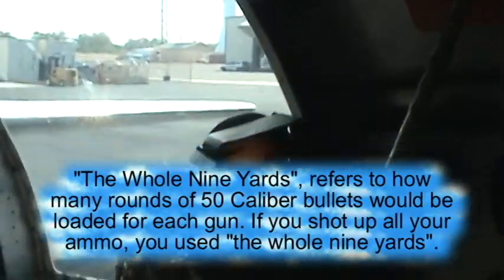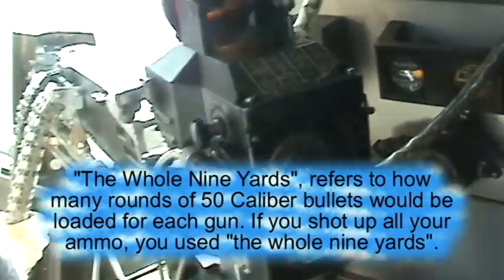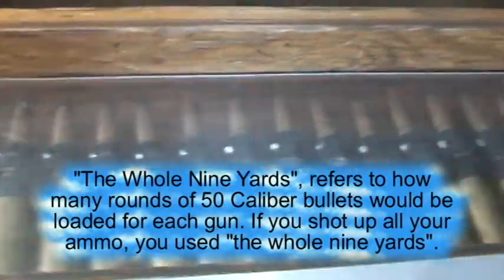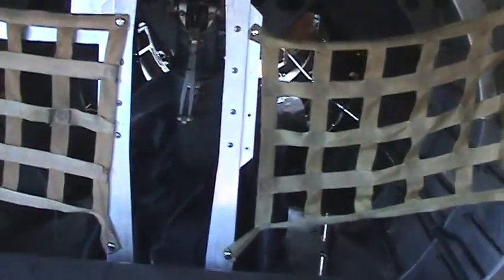That's the tail gun. Normally, he can go into the back hatch there and crawl back there a couple of times. It's a big plane. I never thought the tour would be this big. It's a big plane. Wow. I'm surprised.